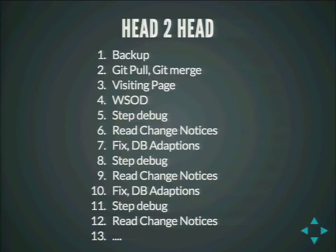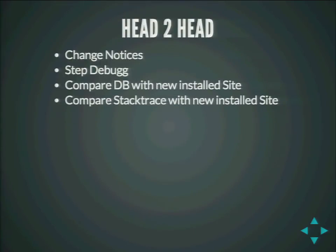You go to the hard-coded config and change something that you believe maybe it is, and maybe it works, maybe not. Then you step debug again, you read change notices again. You do it, so there is no process, honestly. There is no way how to do it. If you ever have to do that, these are the four things that work the best for me.